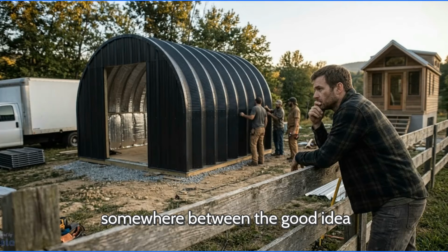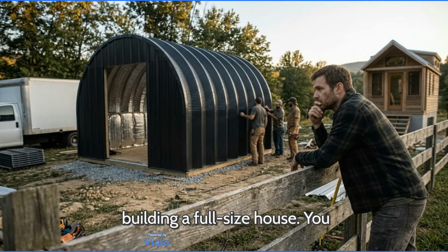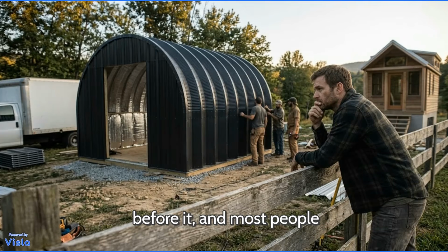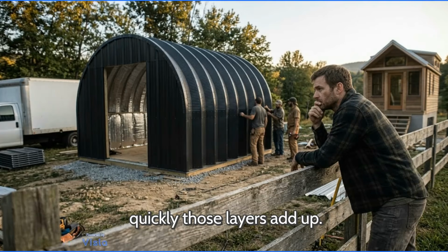But somewhere between the good idea and the finished product, something consistently went wrong. Building a traditional tiny home, even a small one, still requires most of the same steps as building a full-size house. You need permits. You need a contractor or serious personal construction experience. You need a foundation or an expensive trailer chassis. You need framing, insulation, drywall, roofing, windows, and dozens of decisions that each carry their own cost and their own timeline. Every single step compounds on the one before it. And most people researching this from the outside have absolutely no idea how quickly those layers add up.